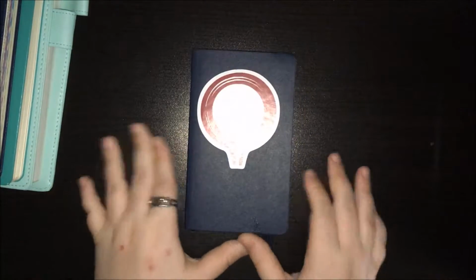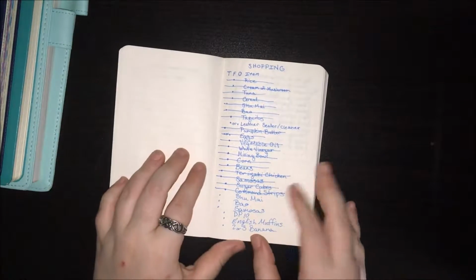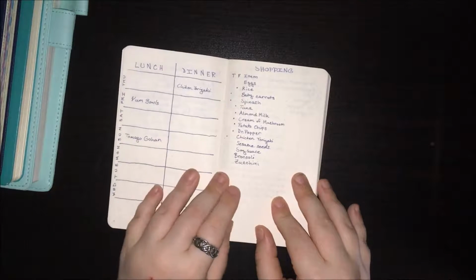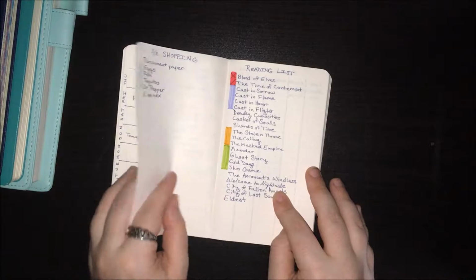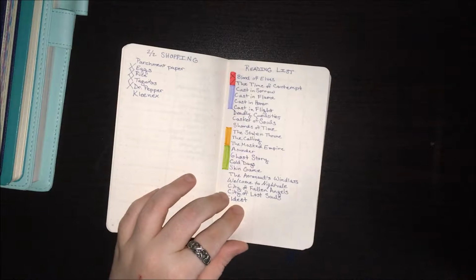So the next little notebook that I have, this is a pocket Leuchtturm, and it is a soft cover. And initially what I started using it for was to write down my shopping lists, and just kind of have it as a quick inbox. And I attempted to do meal planning in here, which you can see how well that went. I now keep my reading list in here. I think I can cross one more of these off, but I haven't checked yet.